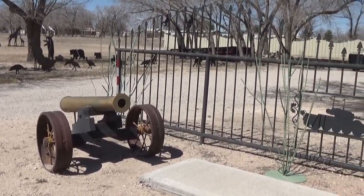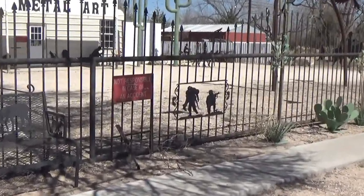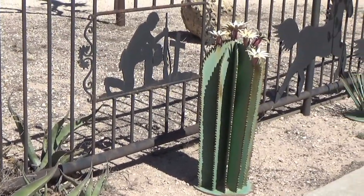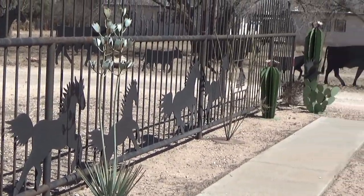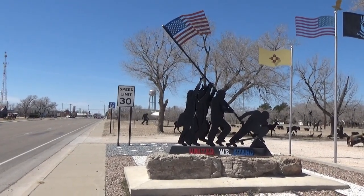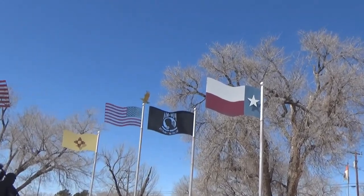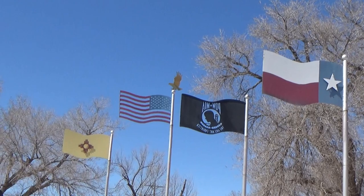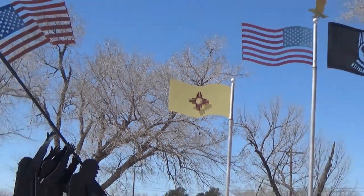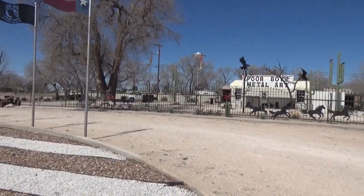He also builds fences with sections in them like this. And here's another one. There's another one. And we got real cactus and metal cactus. Really nice work here. And this is what he has out front at the street. And he's got a Texas flag, POW/MIA US flag, and New Mexico flag, right in the main street through town.